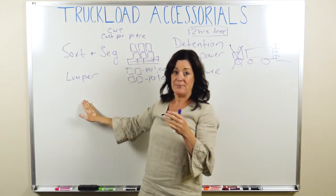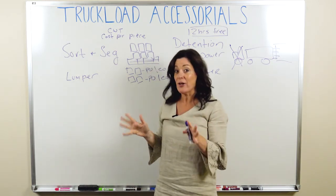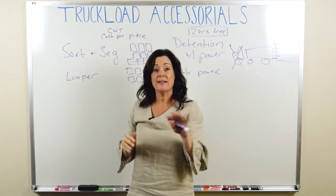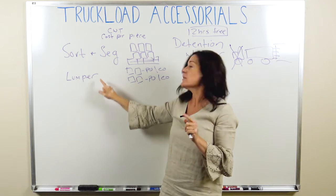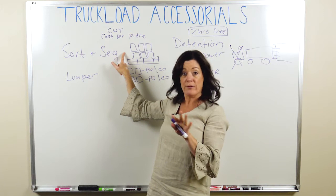Now there's lumper. And this is an interesting one because you cannot negotiate it. You are just stuck with it. What this is, your customer says, I want sort and segregation. I won't allow the carrier to do it for you.